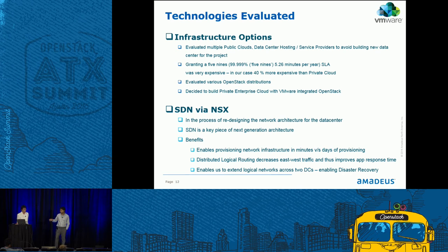In addition to that, I'll just touch base on the last point there, which is that NSX has the ability to extend logical networks across data centers.